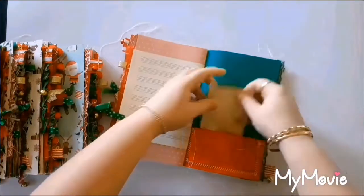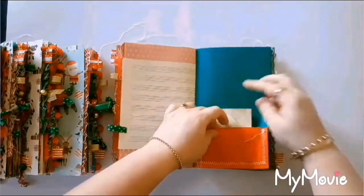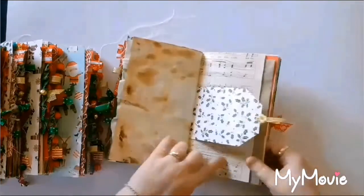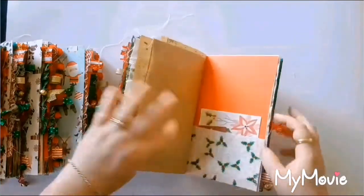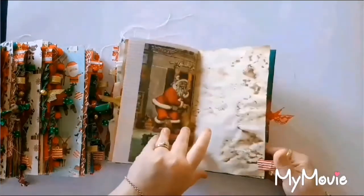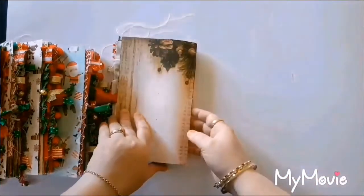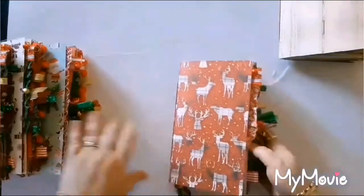They're still all the same journaling papers with all the scraps. I like to use everything up. I don't like to waste anything. More ruffles. Paper bags. These are open on both sides, so you can fill them with photos and receipts and things like that, whatever takes your fancy. We all have lots of things to collect throughout the Christmas season. That's the first one. Next one.